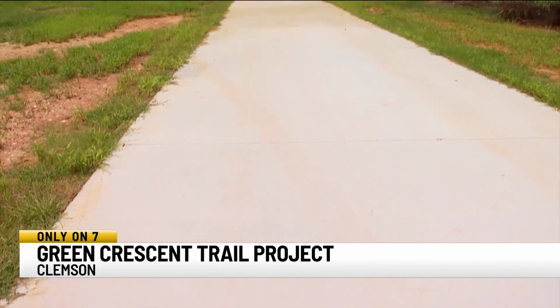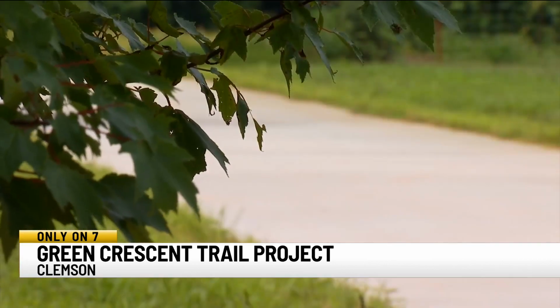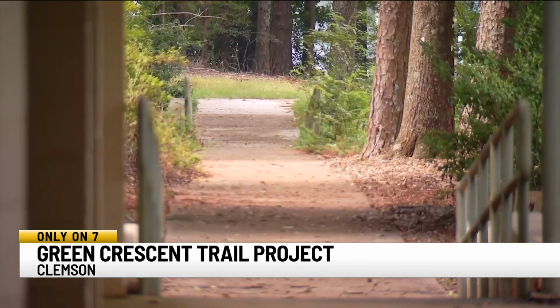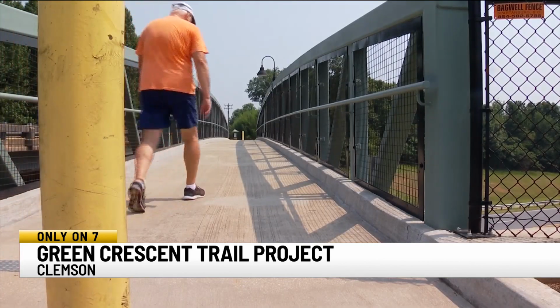Phase one starts in Clemson Park. A quarter of a mile loop has already been built, and a $200,000 grant will allow that to expand from there. This is going to be the center of what's going to be about a mile and a half or two of trail that's going to connect almost all the way to Clemson University by Gateway Park along Highway 93. And on the other side is going to connect to a pedestrian bridge.